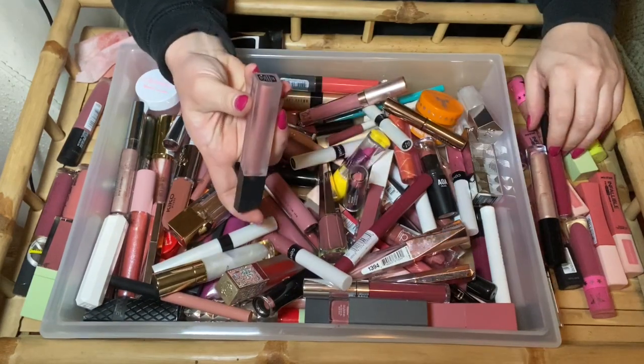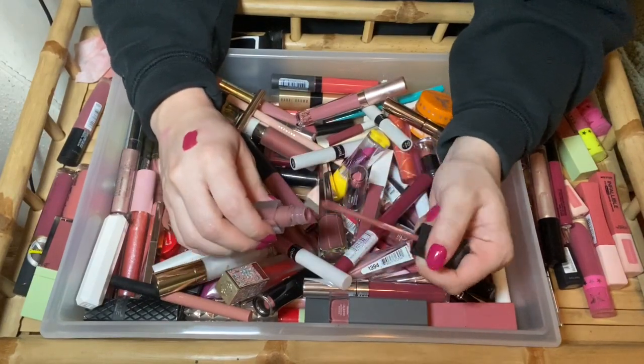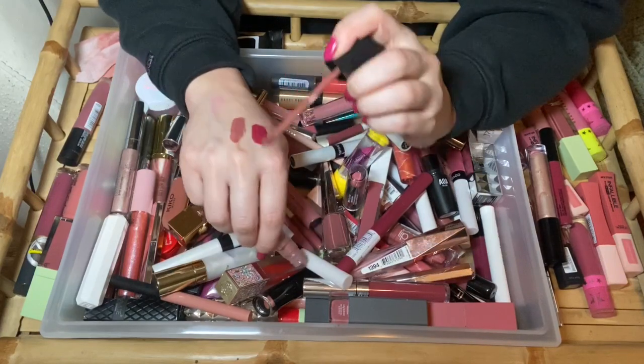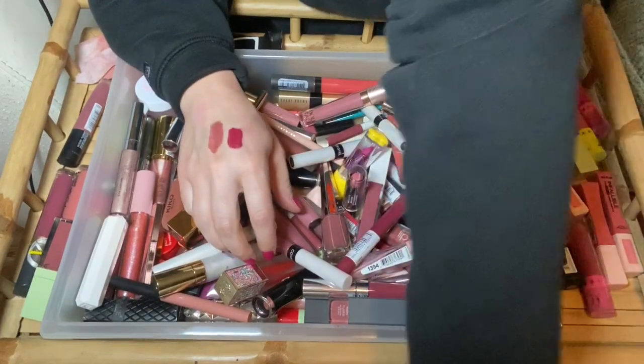What is this? Ooh, Jealousy. Okay, so this is another Morphe liquid lipstick. I don't know that I've ever used this one, actually. Jealousy? Yep, that's probably why. It's just not really my shade. I don't like that very much, so I'm gonna get rid of that one.